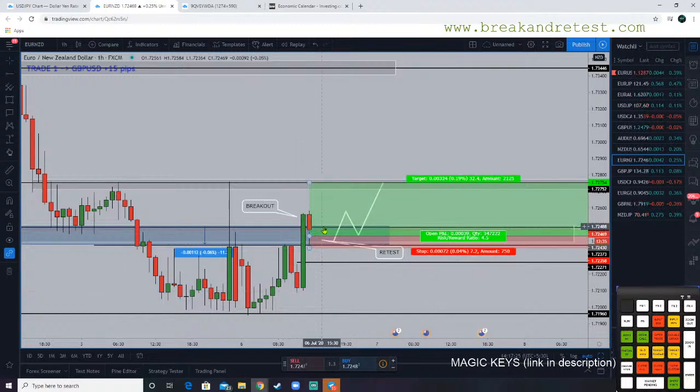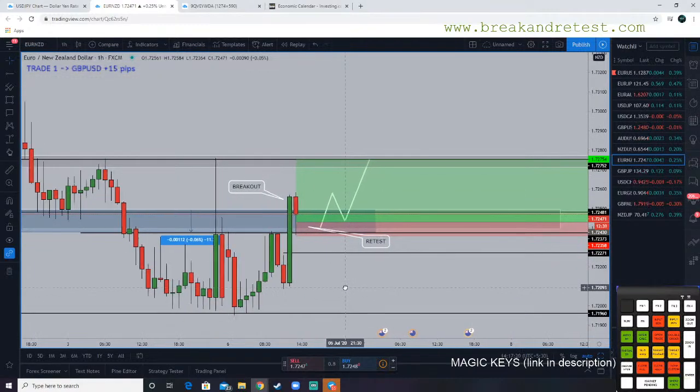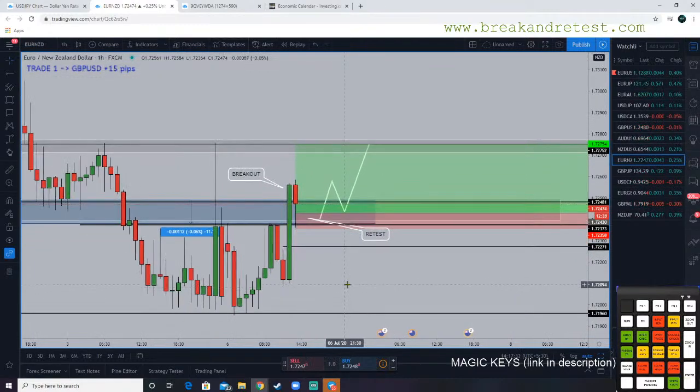Now we need a close above if we want to continue to the upside. That would be a perfect sign that price can still continue bullish, but for now there's no close yet, still have to wait.